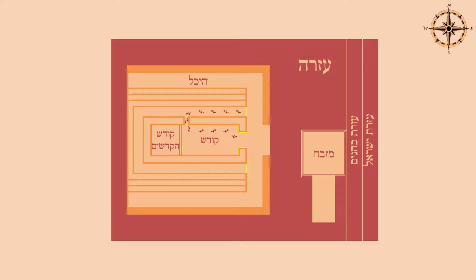Now we're going to move on to talk a little bit about the measurements. In the previous class, we spoke about the measurements from Mizrach to Ma'ariv, from east to west. Now we're going to talk about the measurements from Tzafon to Darom, from north to south. So like we learned in a previous class, the width of the Kodesh and Kodesh HaKadoshim was 20 amos. We have 20 amos over here. So what's left is 80 amos, because the Heichel was 100 amos. So there were 40 amos on this side, on the Tzafon side, and 40 amos on this side, on the Darom side, and they were structured exactly the same. So let's go through it.